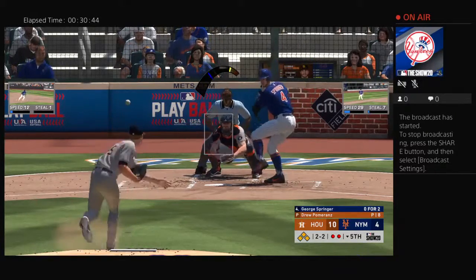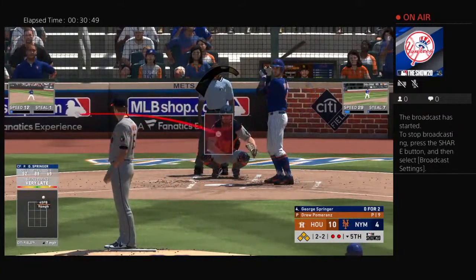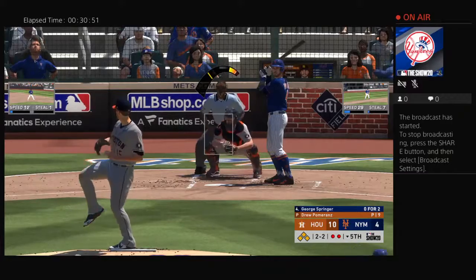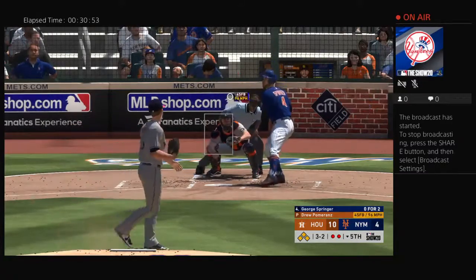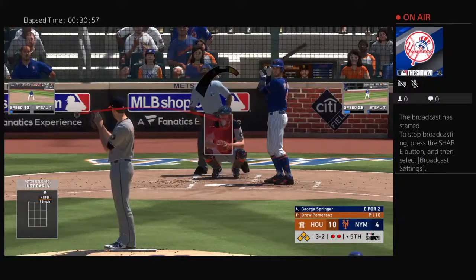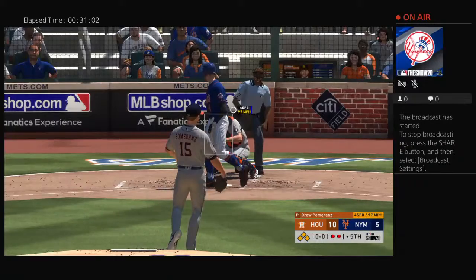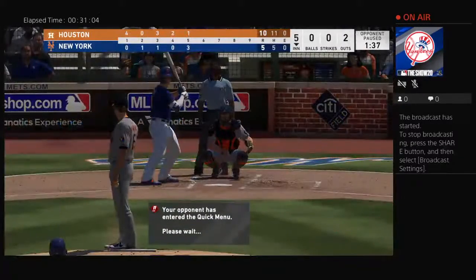Pomerantz sets. Here it comes. Hey, if you're going to get a swing on a pitch that far in off the plate, pretty much options are wide open. And a full count to George Springer. It's 3-2. That was kind of a gift to the hitter. He's up there probably thinking of protecting on 2-2, but when you launch a ball that high out of the strike zone, it's obviously easy to take that one.